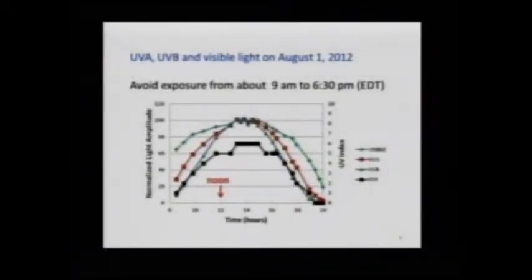And so what those curves say is if you want to avoid getting too much exposure to UV light, you want to be out either quite early in the morning, say before 9 o'clock, or late in the day, like 6 o'clock. By 6:30, the UV index is down to 1 or 0, and you don't have to worry about getting overexposed to UV light. I see. I'll wait till 6 or 6:30 to go out and cut the grass, okay?